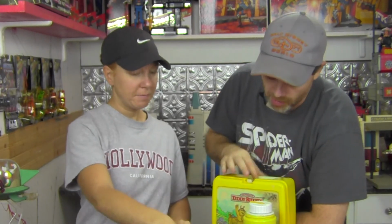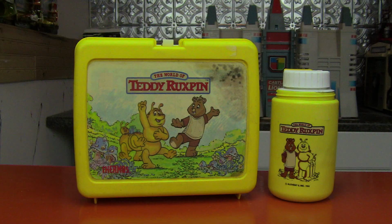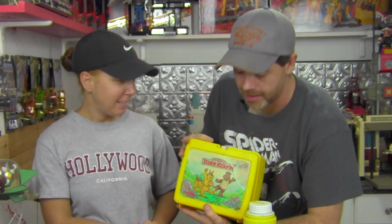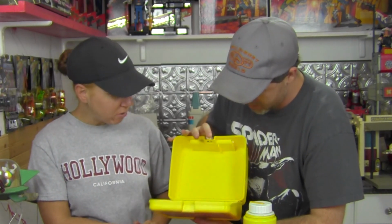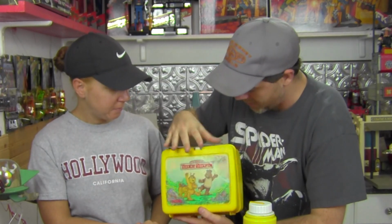Everybody knows my love for Teddy Ruxpin. Well, I stumbled upon a Teddy Ruxpin lunchbox. It's got a little bit of, I don't know if that's black mold on it or what it is. It's kind of scary. I don't think it'll kill me. I'm not gonna lick it. You lick it. No. Okay, nobody's gonna lick it. It's got a little water damage to the label, but I wouldn't worry too much. Needs cleaned out a little bit. Other than this corner here, it's in really nice shape.